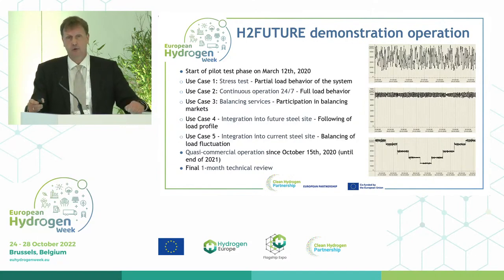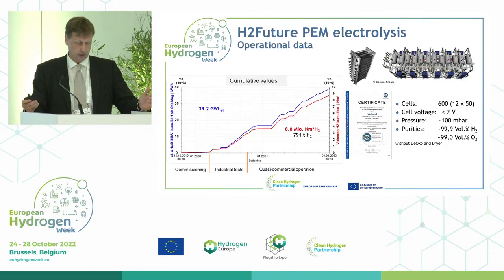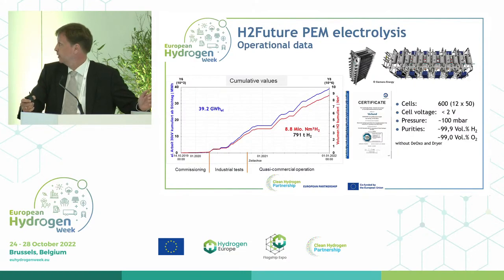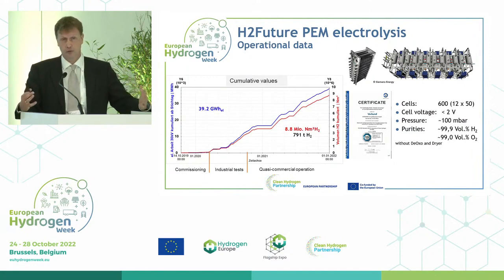And at the end of the project, we had a final 1 month of testing of the plant itself, getting parameters and how they changed. And here you can see the production curve. In the end, we produced nearly 800 tons of hydrogen. Of course, it's not full load because we had grid service.